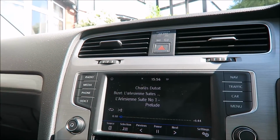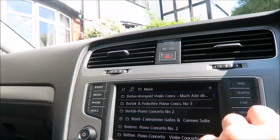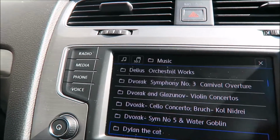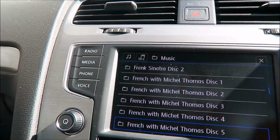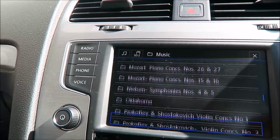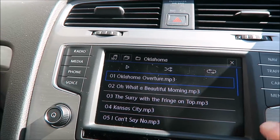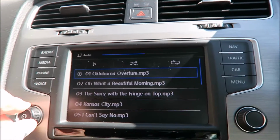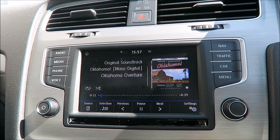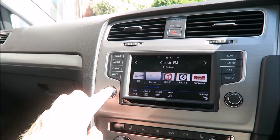And you go back to the media. This will play whatever is on your USB stick or whatever is on your SD card. You press that and you can go back up the list to all these classical works here. And some popular stuff, Carpenters, Matt Monroe should be down here somewhere, Frank Sinatra, French with Michael Thomas. Crikey, it's hot. Oklahoma. Just select which one you want, and then it starts playing. And you can go back to the album cover. And back to the radio again. You can experience it. Turn the whole thing off.